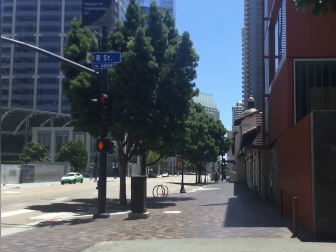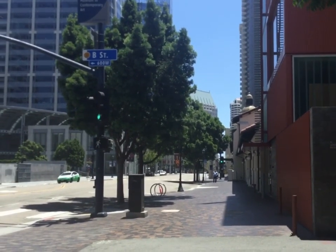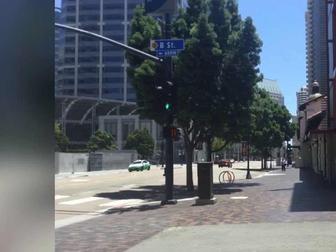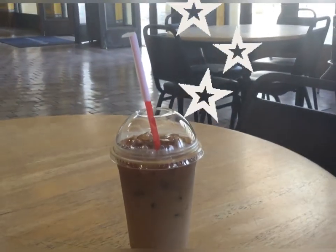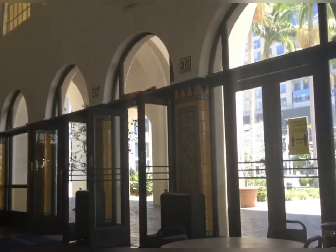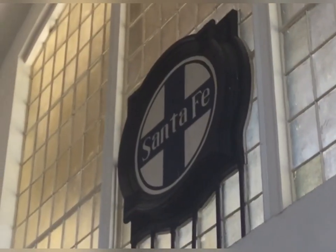And I am sitting in the shade. I have reached my destination, which is straight ahead, which is Santa Fe Station. So here we go. And here is my gorgeous reward. Yay! For walking all this way to the cool and shady Santa Fe. All the way.